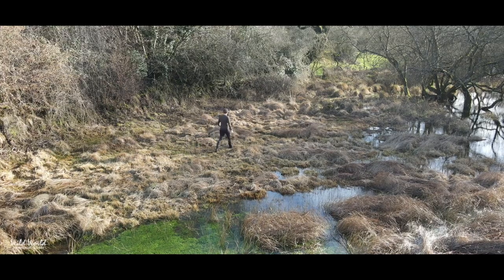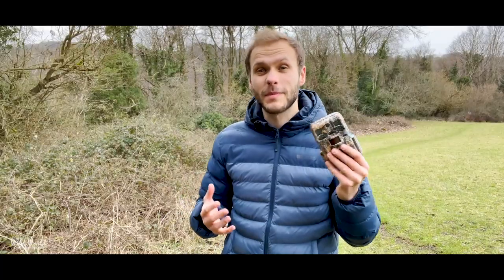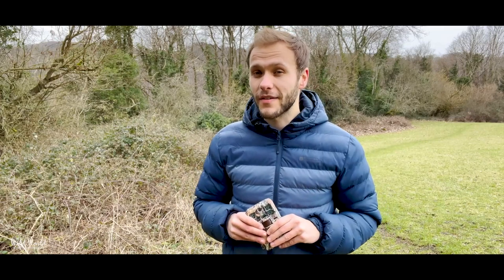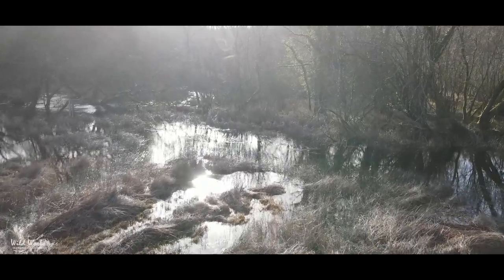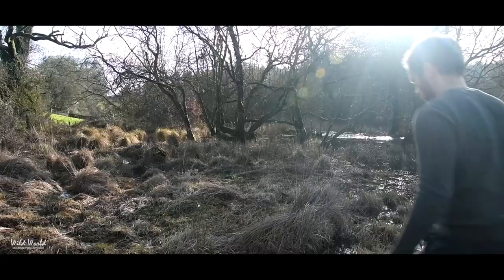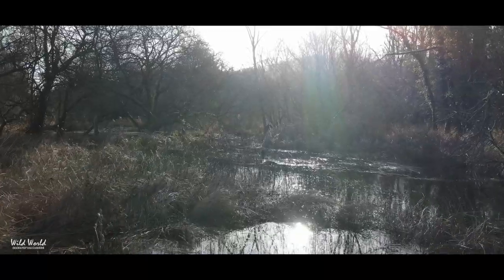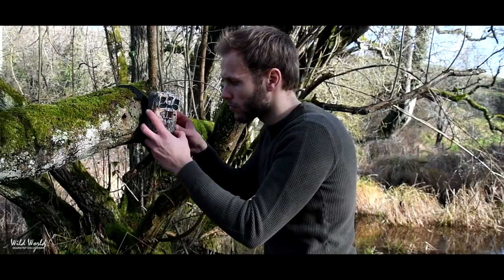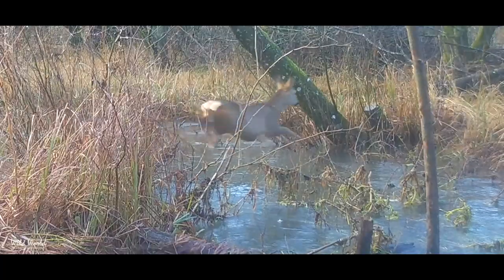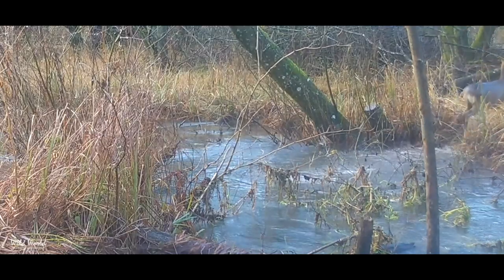Now, we all know that I love a camera trap or two, so it hasn't taken me long to get them set back up, spying into the lives of my local wildlife. And with permission from Gloucestershire Wildlife Trust, I've been doing just that. Just up the valley from my house is a hidden freshwater marsh and the location of my first camera trap mission of 2021.